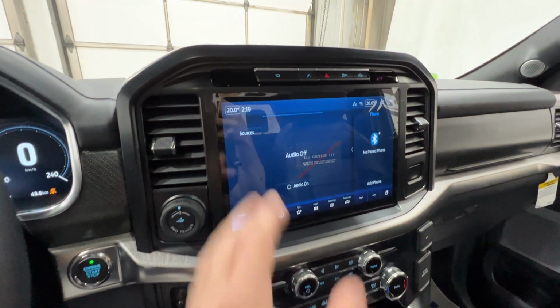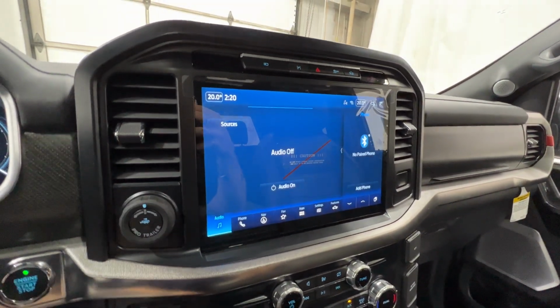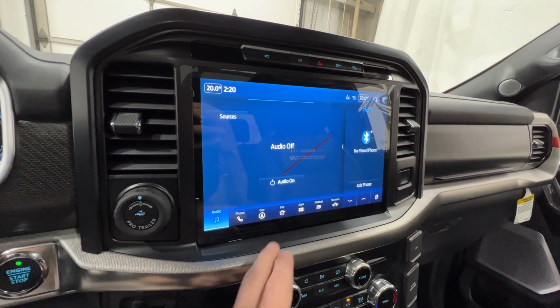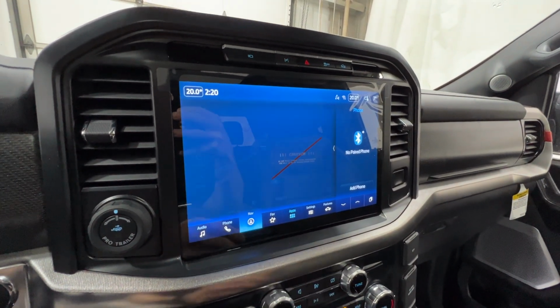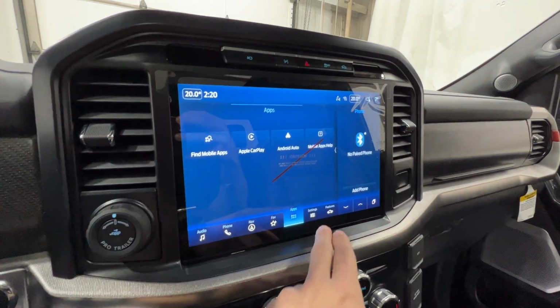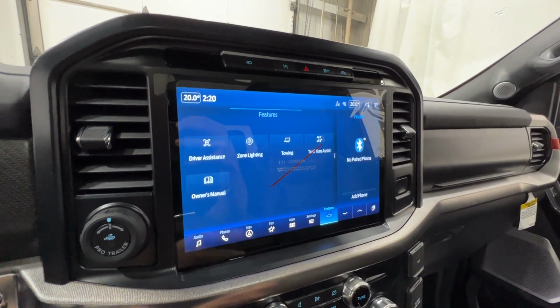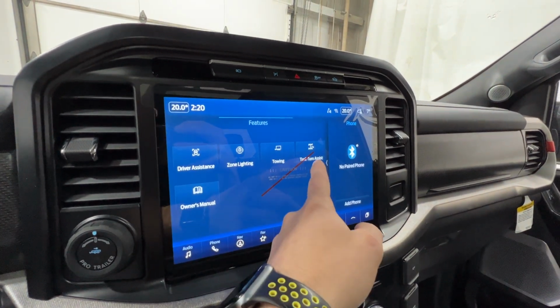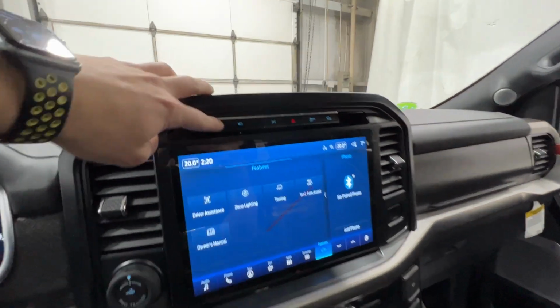We have Ford's Sync 4 12-inch touchscreen display, which is standard with the Raptors as well. We do have Sirius XM, of course, Bluetooth, and we do have built-in navigation on this particular model. We do, of course, have Apple CarPlay and Android Auto. All your various settings in here as well. You have all of your driver assistance features, trail turn assist, zone lighting, some of your towing stuff in there as well. We do have the 360 camera.